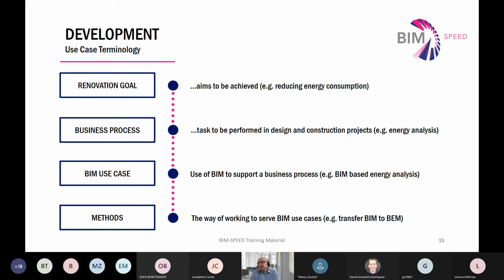So the usage of BIM to support the energy analysis would be a BIM-based energy analysis. And then you have several methods for how to perform the BIM use case. That's, for example, the transfer from a BIM model to a BEM model, a building energy model, to be used as a base for the BIM-based energy analysis.